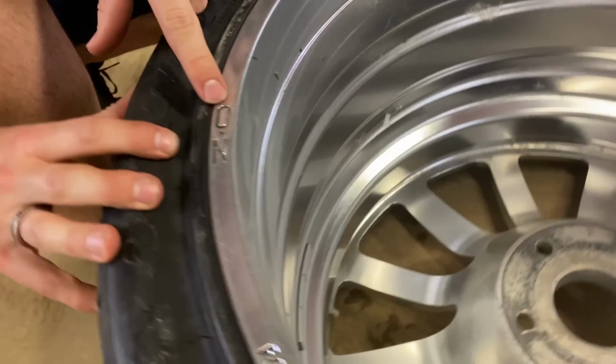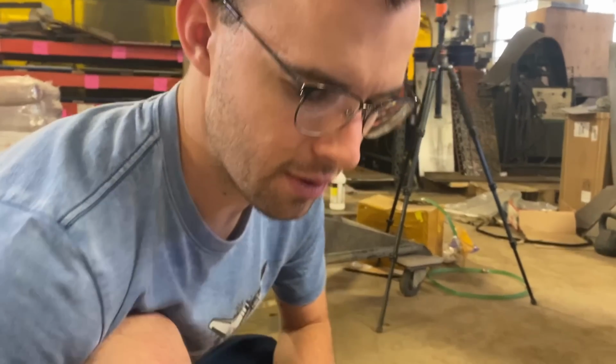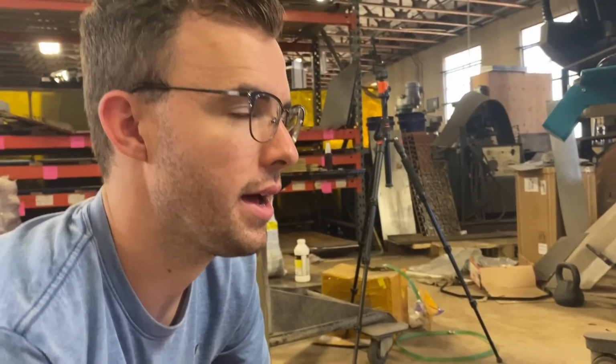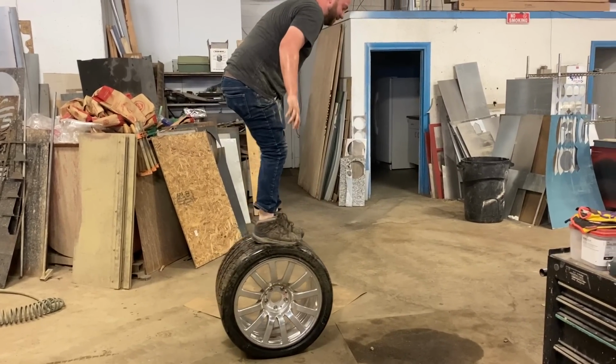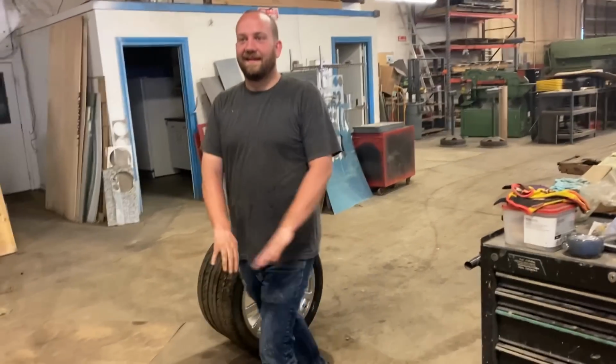Here's something I don't think most people know. OZ makes these wheels. They make a lot of supercar wheels. I just never knew that. I thought these were made in-house by Bugatti. Yeah, I heard he was a wizard at wheel making. That's pretty good. Edit that out.